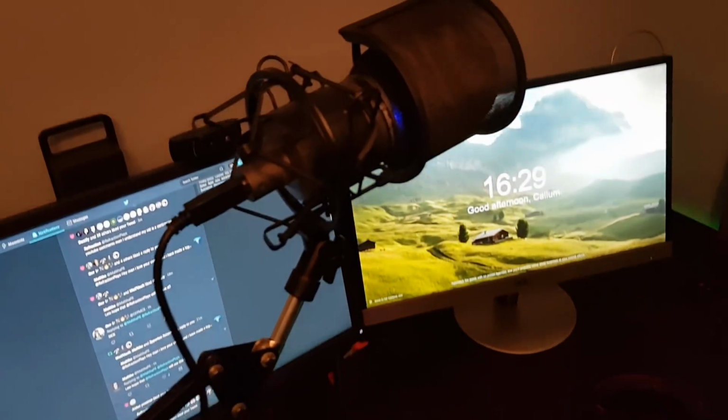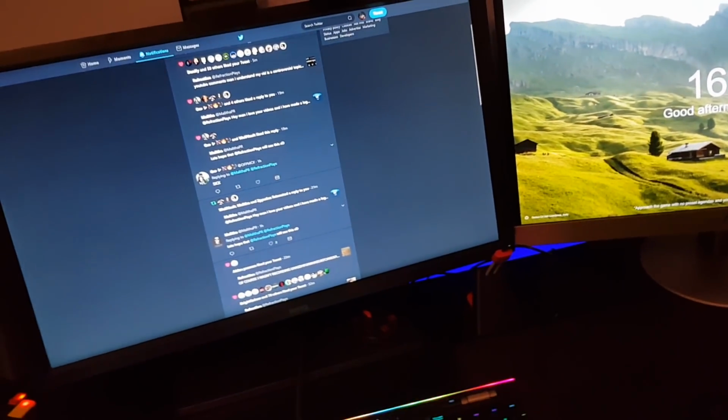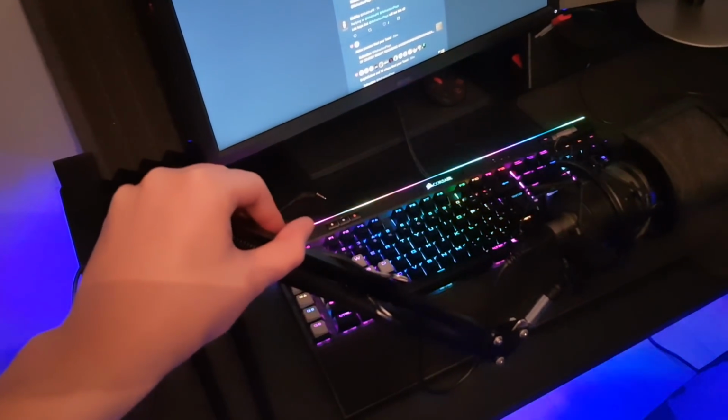It's on a shock mount, which is attached to this arm here. The shock mount stops it making a noise if I accidentally hit this arm or knock the microphone or something, and this arm just helps me move the microphone around, position it wherever I want to, and if I want it out the way, I can just put it up here so I can game without the microphone being in my face, which is super useful. This arm is so good. It's actually a lifesaver, and it is so cheap. I was actually surprised at how cheap this was.